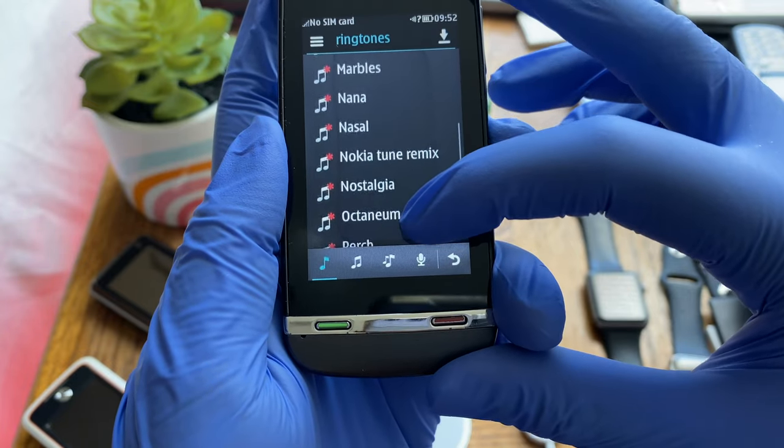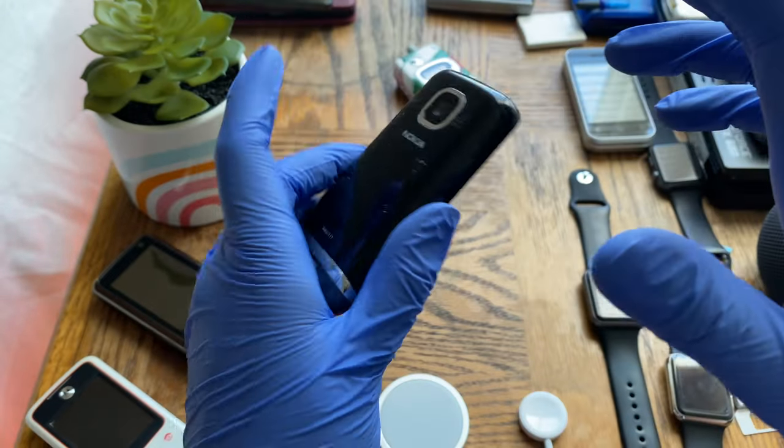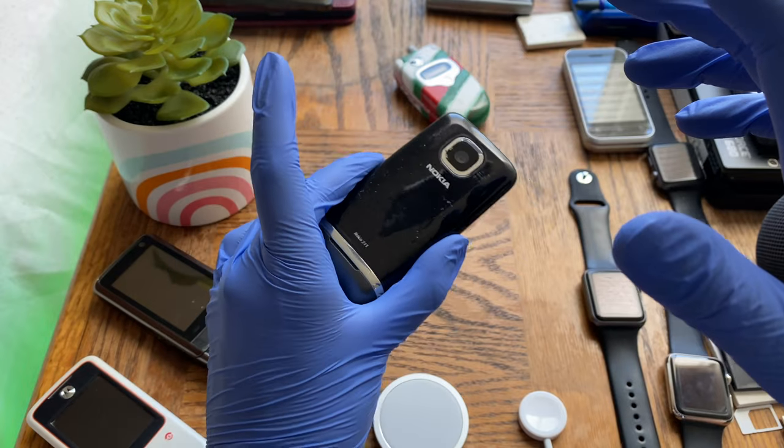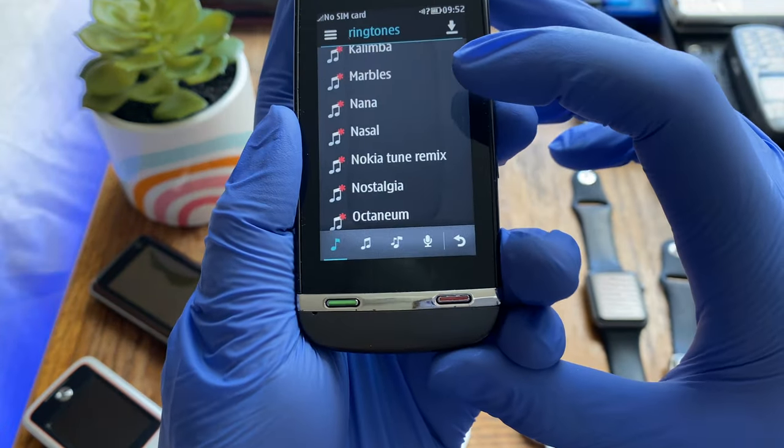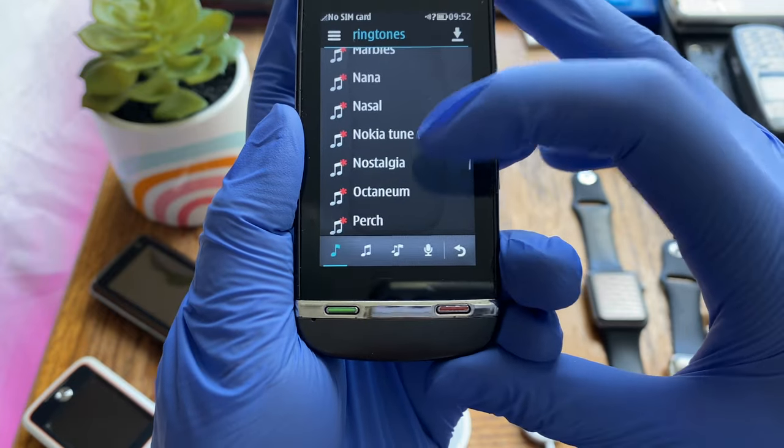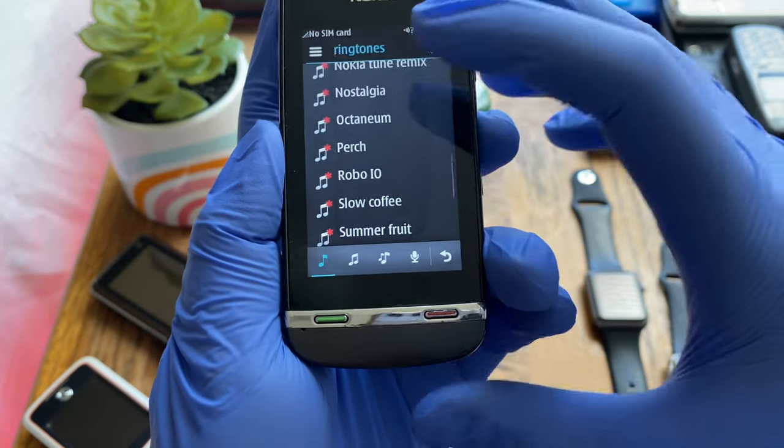Let's go and play something else. I think Kalimba. Oh, remix. What's this? Ooh, that's a bit annoying. But it is what it is. I mean, if you like it, it's a Nokia tune remix.